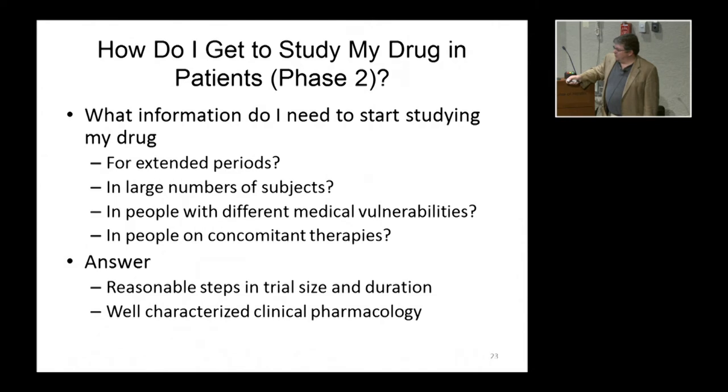Also, some people don't think it's wise to go from a 2 week to a year exposure of the drug, so they put something intermediate in case there's some toxicity associated with extended exposure. But especially since this is a ClinPharm course, I'll emphasize that it's very important to really understand your drug before you go into patients, because they can be very unpredictable.